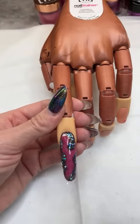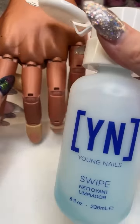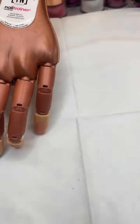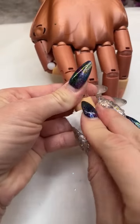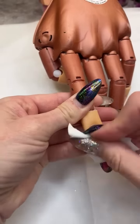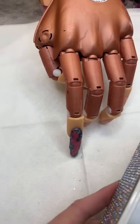All right, so our nail is set. So we are going to use our swipe again, and remember that swipe that we were using earlier to cleanse the nail? I'm going to use a little bit now on one of our lint-free wipes, and this is what we're going to use to cleanse the surface of this nail. So when your gel cures, it does have a tacky surface. So we are going to just go through, cleanse off that tacky surface, and then let's file this nail up and make it beautiful.